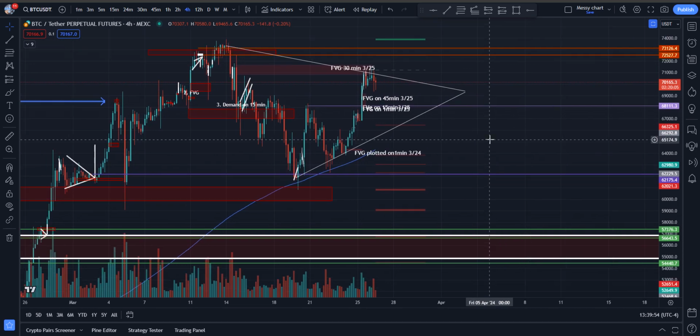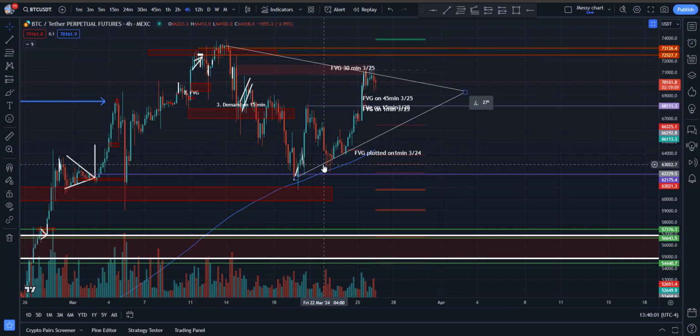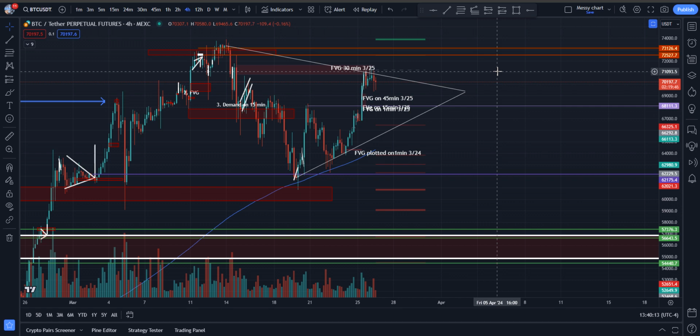If you wanted to use historical data based on the formation of these candles and how it actually entered into the symmetrical triangle, this might in fact tell us that Bitcoin is probably going to move to the downside. There's a lot of liquidity here that is just right for the taking. We actually just took out an area of liquidity here on the buy side. I believe this was yesterday.